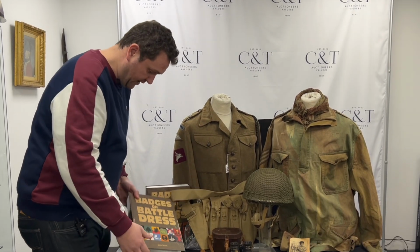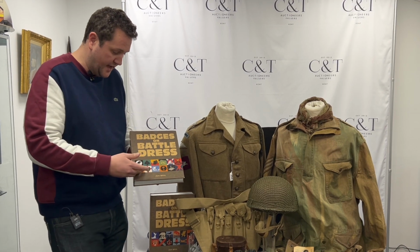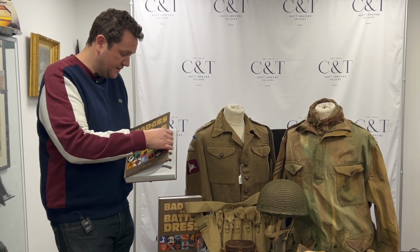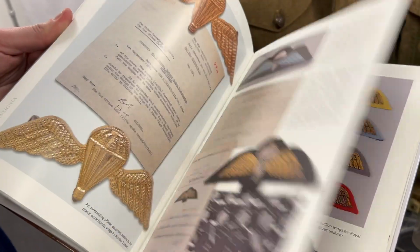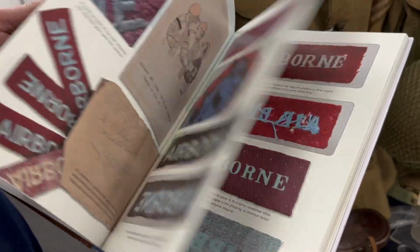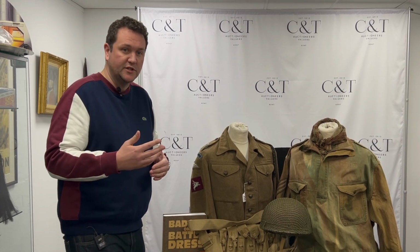John Mills is the author of this 2-volume book set, reference set on badges on battle dress, which is still available to purchase, and you can see it is the encyclopedia and Bible really for British and Canadian cloth insignia that you find on British battle dresses, both wartime and post-war. We're really delighted to be selling this collection, and you can find a lot more battle dresses on our website.